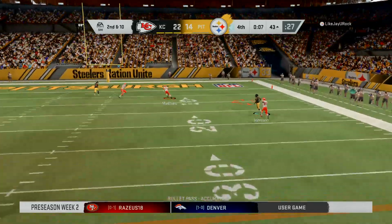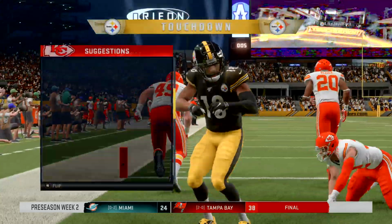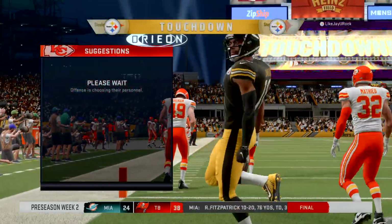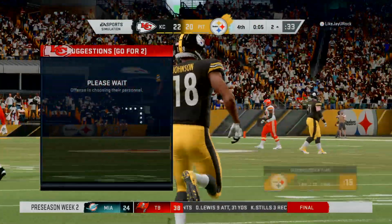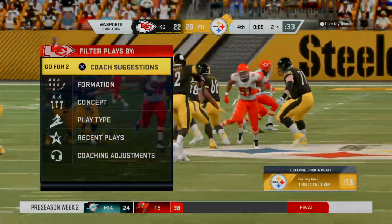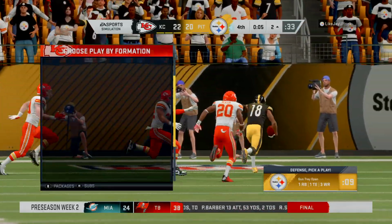Now a desperation throw deep down. And at the 7-yard line, the catch is made. And he's in. Touchdown, Steelers. Deontay Johnson with 5 seconds left. And the Steelers are within a 2-point conversion of tying this game.